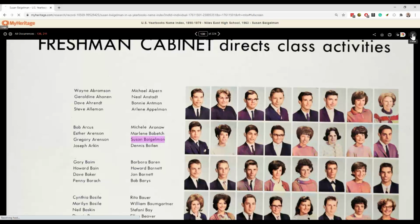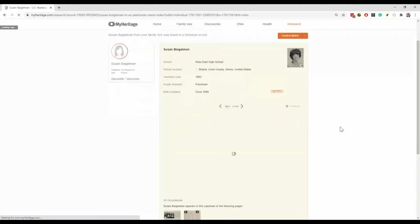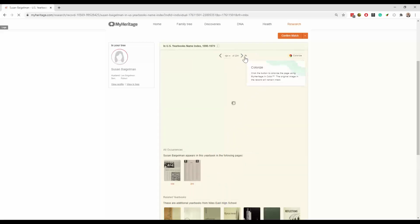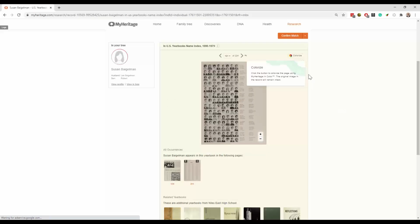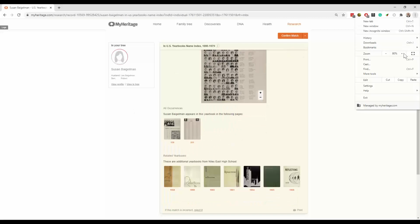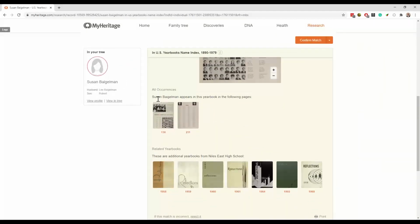Now, another thing is that my internet is a little bit slow today, but you can actually browse the whole yearbook with just the arrows on the top and going to the other pages, because again, chances are that if you found your person on one page, you will find them on other pages of the yearbook. Now, if you don't want to browse and you want to rely on MyHeritage, look what it says right here. Let me make this a little bit bigger for you. So MyHeritage found other pages in the same yearbook where this person appears.